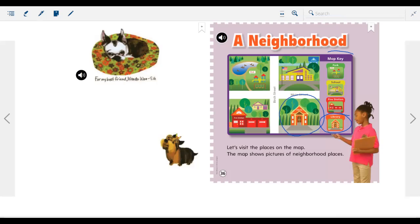All right, let's look at the map key again. Where is the park on the map? Can you point to the park? Did you point over here? Because that's correct. That's the park. All right, how about the school? Where's the school?